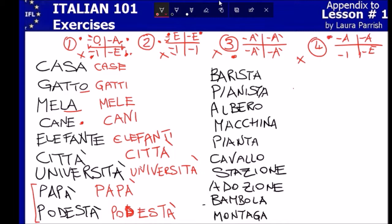Now we have barista. Barista is in this group. There are very few words in this group. Like I say in the lesson, they are all musicians and then a couple more. You just have to remember that barista belongs in this group. So barista depends if it's a man or a woman. You see, they are the same: barista, barista. Men and women are the same in the singular. So if you want to make the plural with men, a lot of bartenders, all guys, it will be baristi, okay? If instead you want to make the plural because you say there are women, the plural will be bariste.